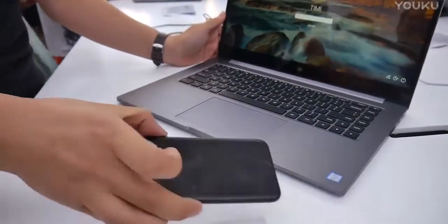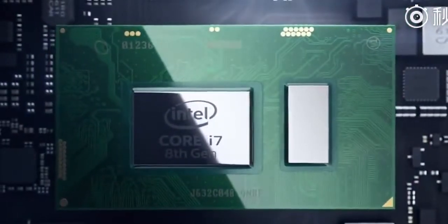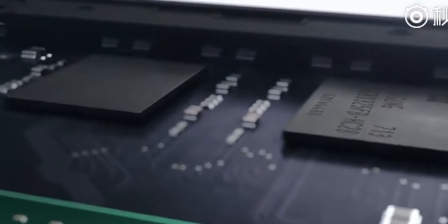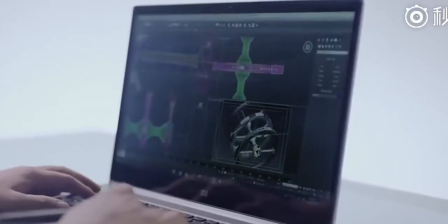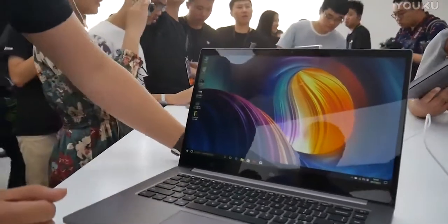The laptop is powered by Intel Core i5 or i7 and a GeForce MX 150 graphics card. This is a new generation of graphics card for laptops with increased performance and reduced power consumption. Also, you can choose 8 or 16 GB of RAM and 256 GB internal SSD memory.